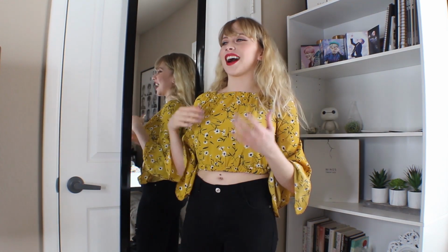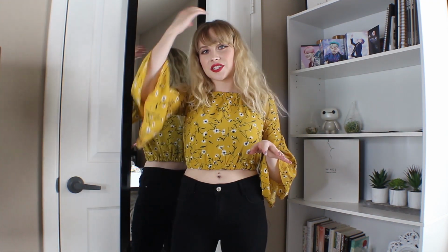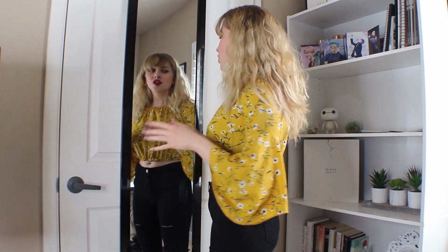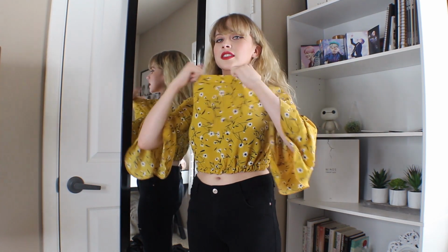I feel like a hot dog inside of a croissant, you know what I'm talking about? Okay, this shirt is a one size fits all. Do not believe that shit. If you are over a size extra small or small, one size does not fit you, okay? Especially if you're me, who's got a big chest area. The only give or stretch you get from this shirt is up here at the top.